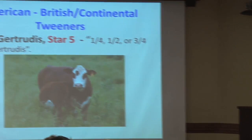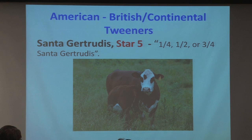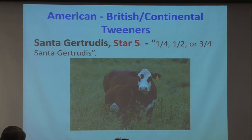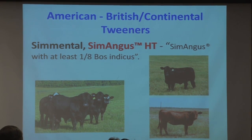Sandy Retrudis has a program called Star 5, and this picture was sent to me. Again, I think it's more of a commercial female type of a thing than it is designed to produce bulls, but it could be used for that purpose. And Simmental, the Semangus HT, or heat tolerant. You can see the requirements up there.